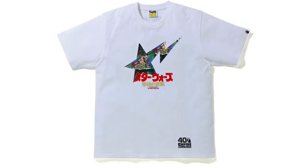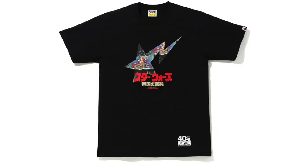Next up, we got these Star Wars BAPE tees. This is probably my favorite tee in the whole collection. I just feel like this one looks absolutely insane. And I feel like if prices were just a little bit better, I would 100% cop this. This just looks so heat in my opinion. I definitely like the black version a little bit better because I feel like everything pops on that. But I think both colorways are really nice. And I think this is one of the best tees I've ever seen BAPE drop. I just think it's an amazing t-shirt overall.